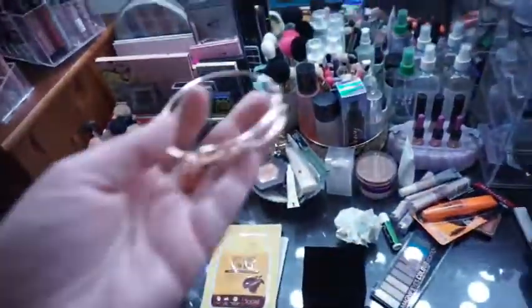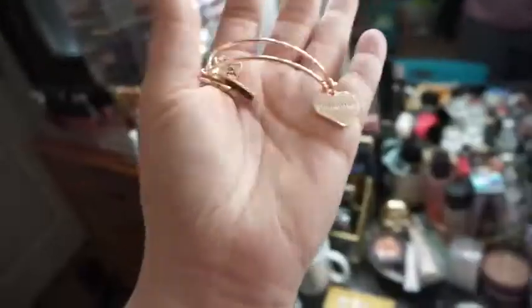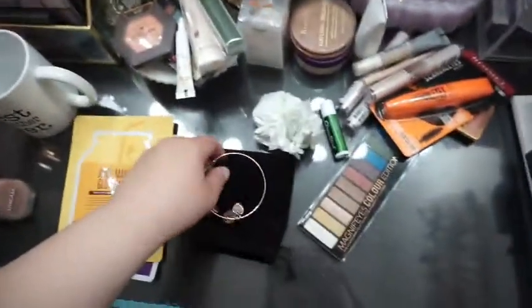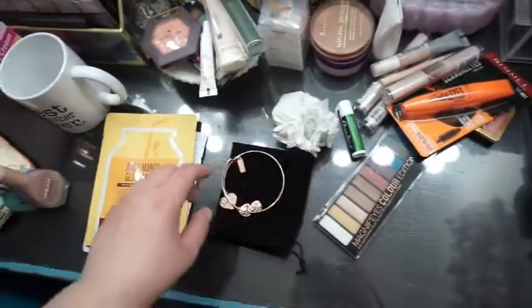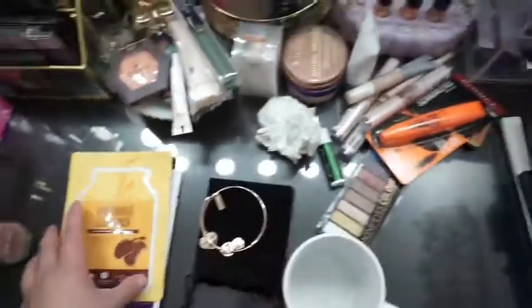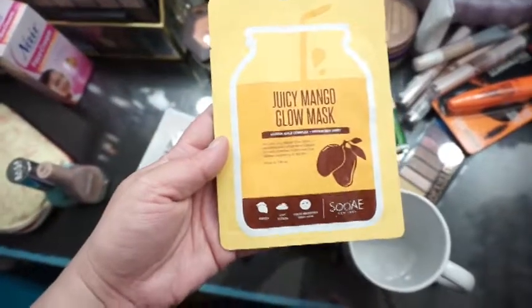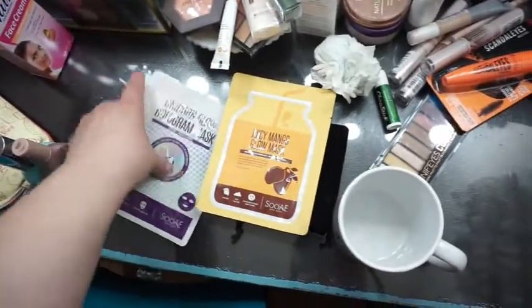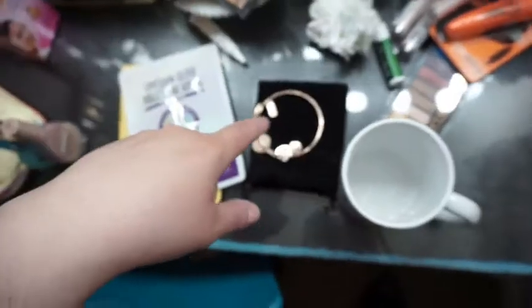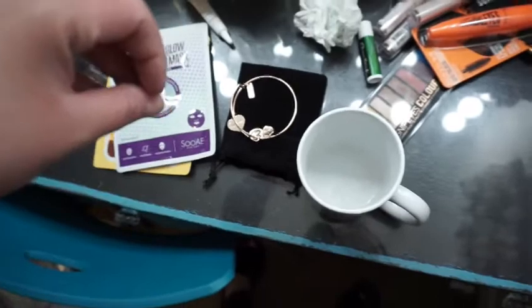There we go. So I got this cute little bracelet from my sister-in-law. I'm trying to show it to you guys. It's rose gold. It says Godmother on it and it has these little charms. It's really pretty. Then my mess I have on my vanity. Tissue, of course. This is the mug I was telling you guys about. Really cute. And then I got 2 face masks. So that's what I got from his brother, our sister-in-law, and my godson.